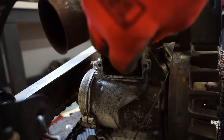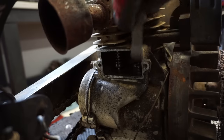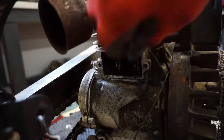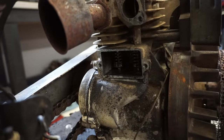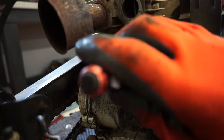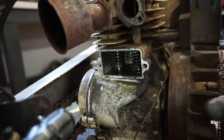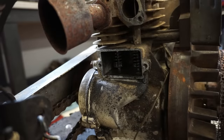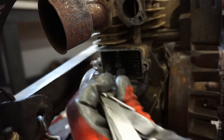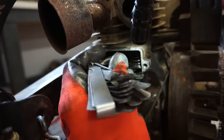Feel like that's gonna be tight. Yeah, pretty sure that's pretty tight. I can't get a feeler gauge in there at all. See if I can see any gaps here. Exhaust valve is pretty tight as well. Let's see if the 5000s fits in the exhaust valve here. Yep. So exhaust valve is not tight, or at least not that tight, but intake valve looks pretty tight.